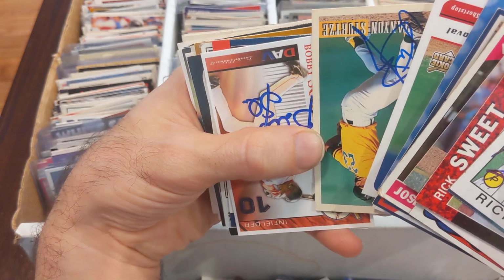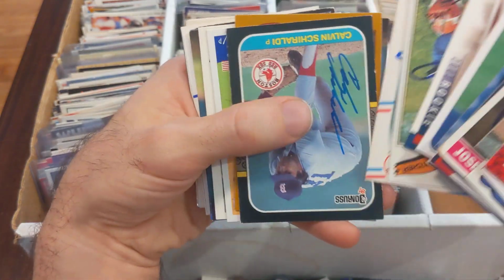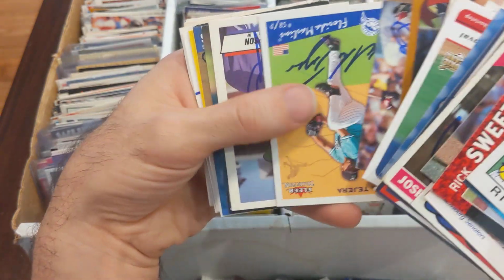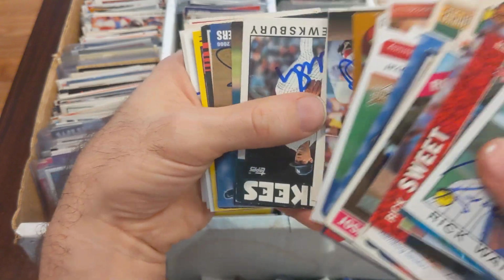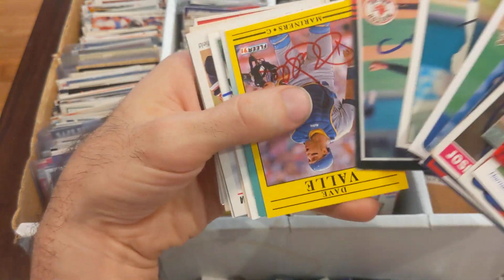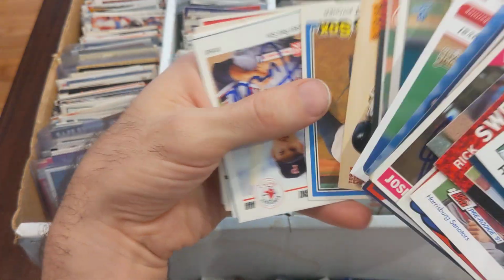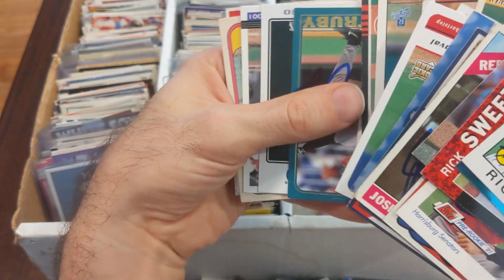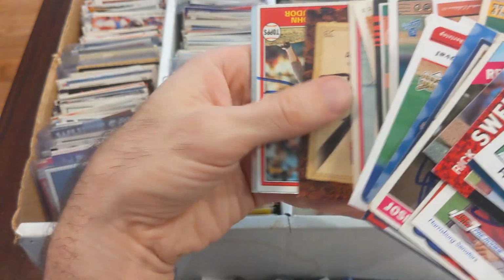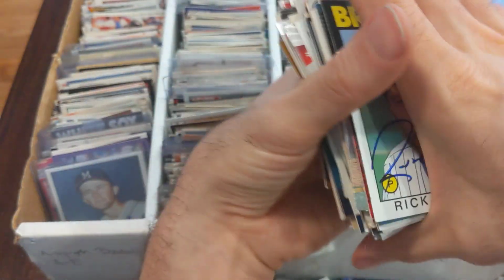Bob Stanley, Tanyon Sturtze, Bobby Scales, Ray Sanchez, John Stearns, Bob Stanley, Calvin Schiraldi, Chris Sturm, Lee Tinsley, Miguel Tejera, not Tejada, Tejera, Schultz. Man, look at these. Tarasco. I can't tell if I'm having more fun on this box than the other boxes. This one's just exceeding expectations. Just hitting one Jeter would have exceeded my expectations.